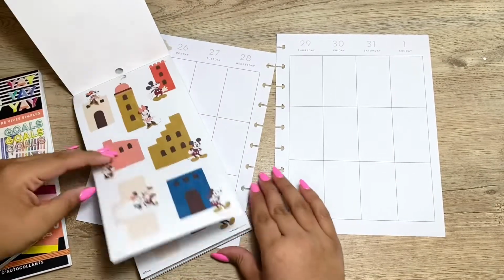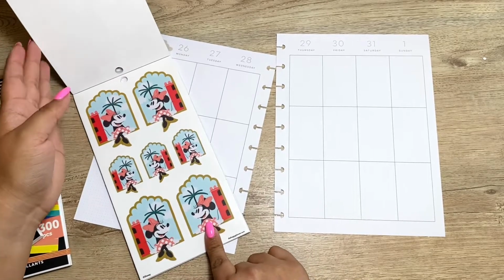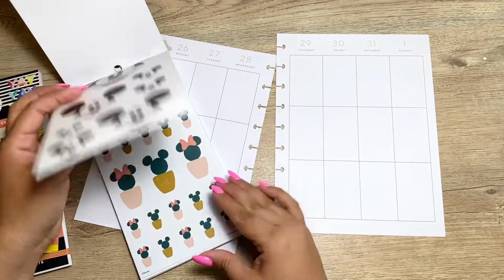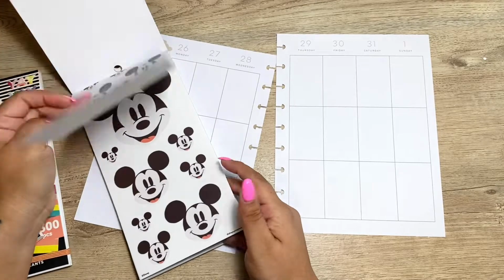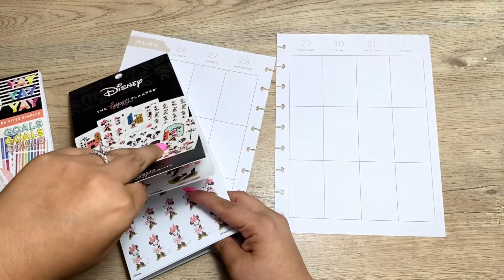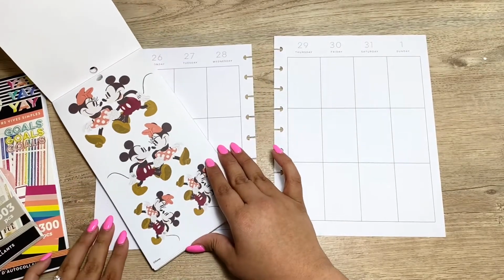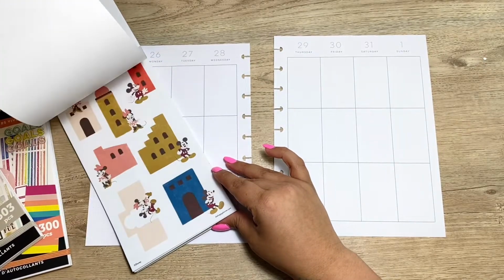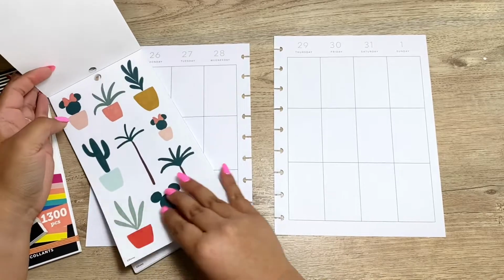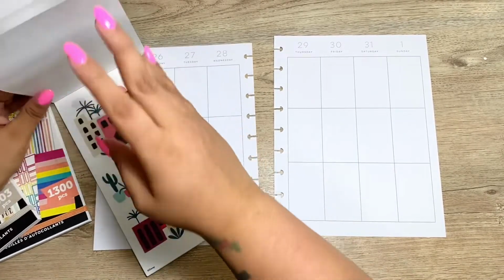These I really think are adorable. I love all the little houses, like the little Spanish houses. This is really cute. Like, stop it. I really cannot with all the adorableness. Thinking about going with some of the characters, like the ones that show both of them, but I also really like this one. See, I like this. These are all just so stinking cute.